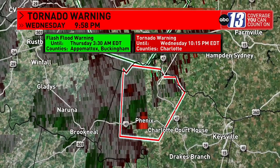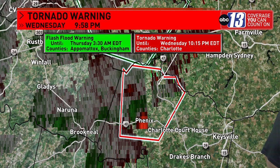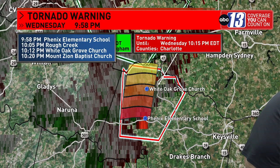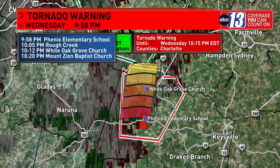I'm going to pull another storm track on this cell as it lifts to the north. Let me set the algorithms up here. Set this up, and it's moving in this direction. All right, so Phoenix Elementary School, yeah, it's on top of you if there is a tornado with this storm. The Rough Creek community, it is going to be near you in the next 5 minutes. If you live in Rough Creek, it is tornado safety time for you. Get into your place of tornado shelter. And also White Oak Grove Church and the Mount Zion Church, so we're getting really close to Red House. Be in your place of tornado safety in case a tornado does end up developing out of this storm.